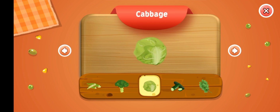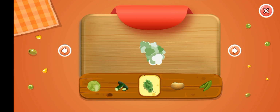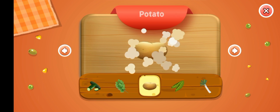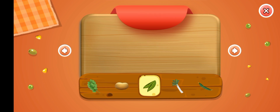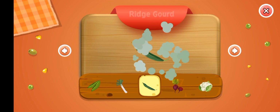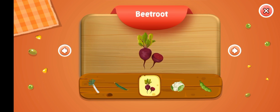Cabbage. Yummy. Cucumber. Coriander leaf. Potato. Green peas. Leek. The vegetable looks very delicious. So yummy. Ridge gourd. Beetroot.